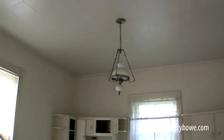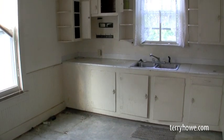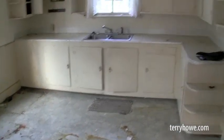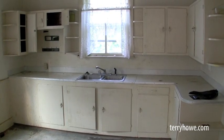How do you like this? This is a nice house, and it has a lot of potential. Maybe for personal residence, rental, or there's some kind of business next door. Now we're gonna go out back, and I'm gonna give you a little bit better view of it.